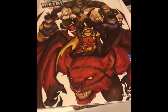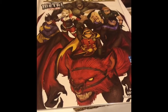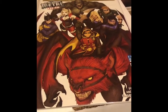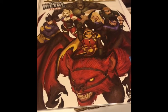I probably... they had the other one at the shop the other day, and it's like $80, and I'm like, I'm not gonna do it. I've already bought this one. I have the book. I'm not gonna buy it again. I thought the miniseries was a dumpster fire.